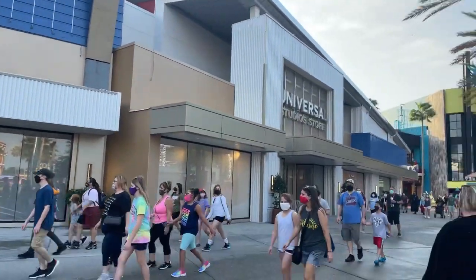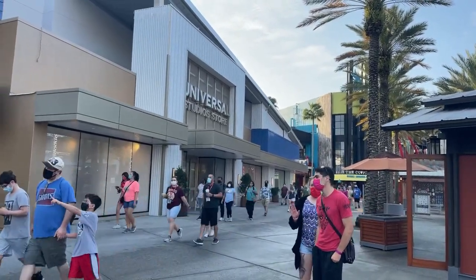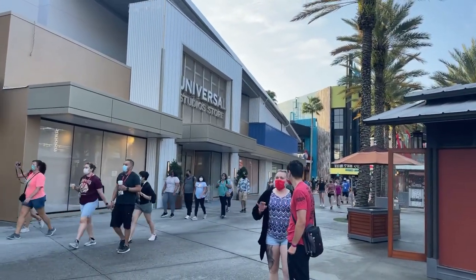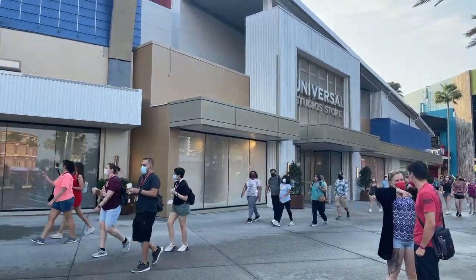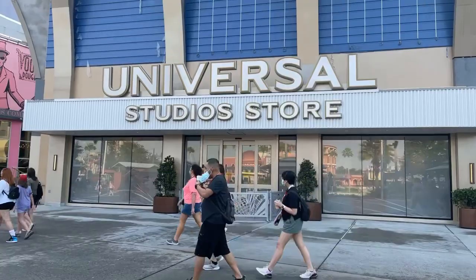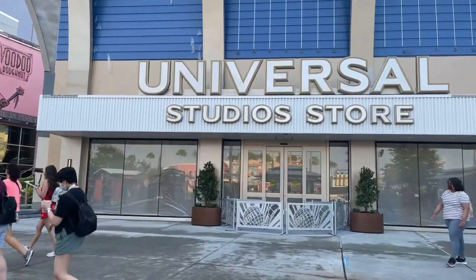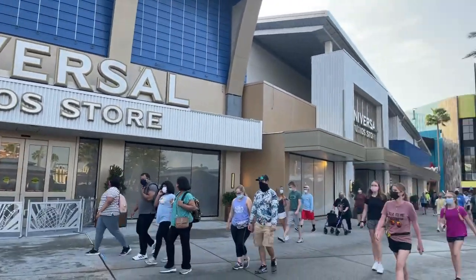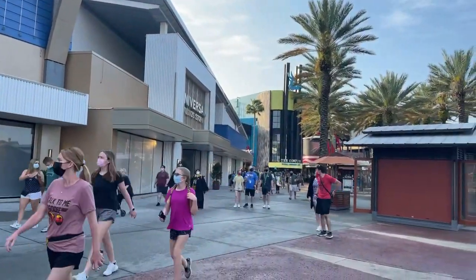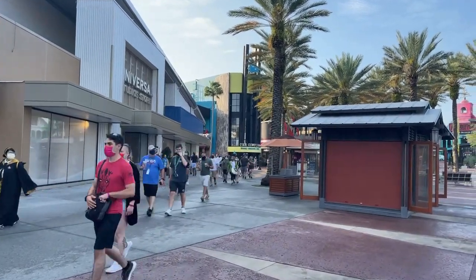This morning, before I even got up, I got a message from Brett. Thank you very much to Brett that the walls are down, and as you can see they are, at CityWalk Orlando for the Universal Studios Store, which is good because, oh my gosh, this was so congested as of yesterday. People walking in, especially during spring break.